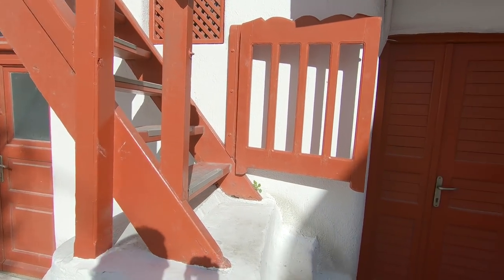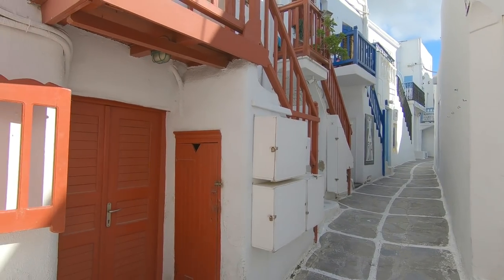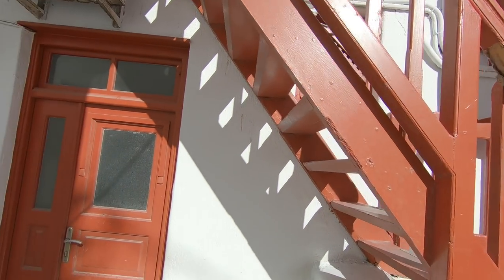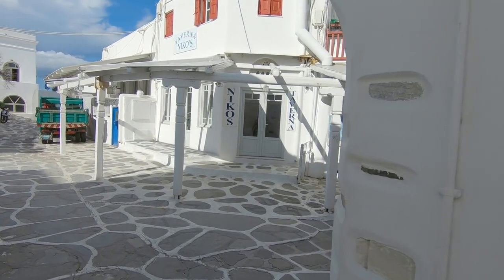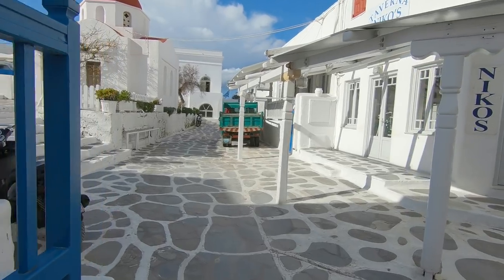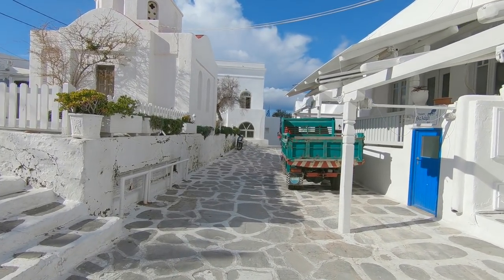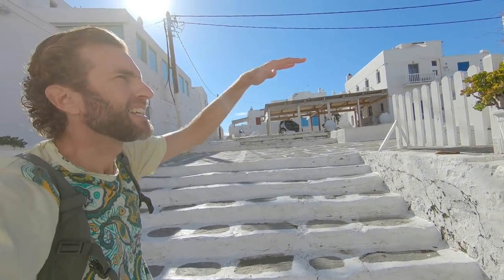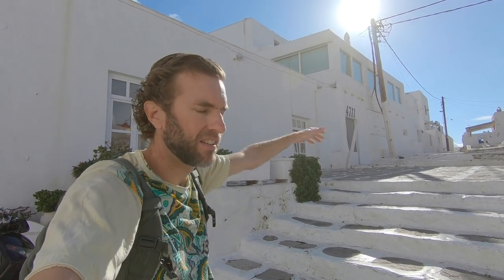So simple yet just really beautiful. Kind of nice to see the red for a change. You don't see that so often. Mostly blue and white. The Greek flag. There it is, straight ahead. Blue and white, representing the sea and the sky is the blue, and the white is for the clouds and the sun.